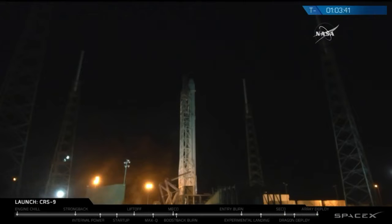And the Progress vehicle continues to operate perfectly. It's on target for a docking to the space station on Monday night. With the liftoff of the Dragon, it will join the complement of vehicles at the International Space Station on Wednesday.